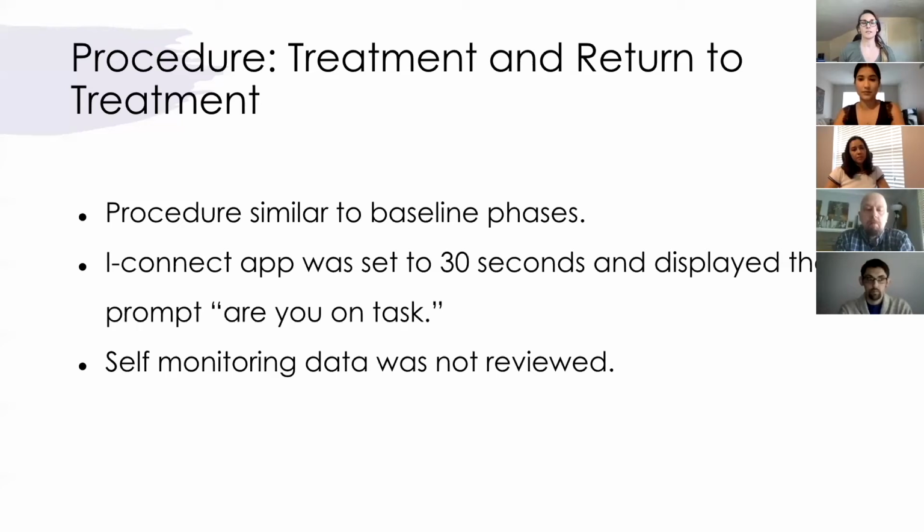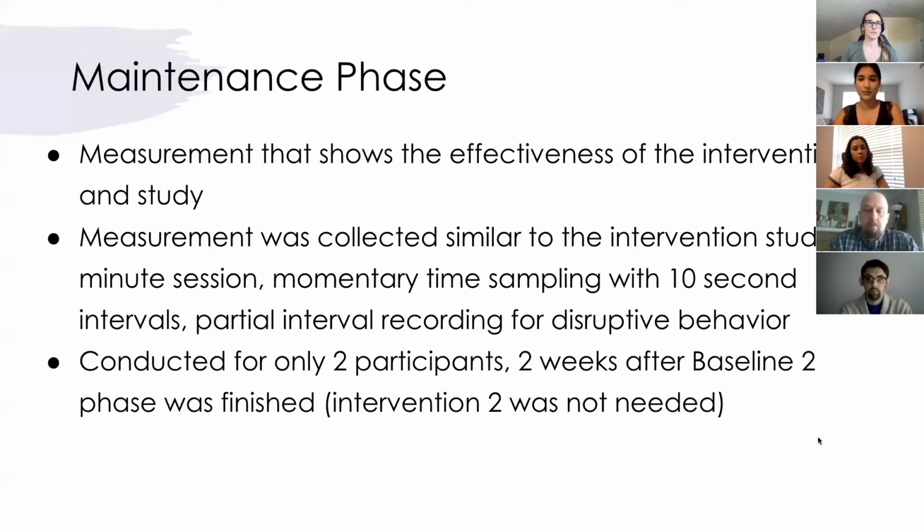The iConnect app was set to 30 seconds and displayed the prompt, "Are you on task?" And then the participant clicked on yes or no. And self-monitoring data was not reviewed.